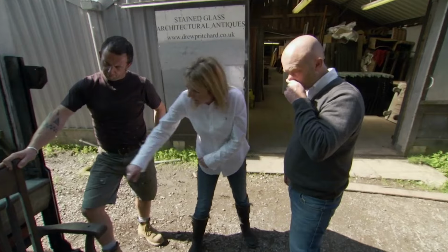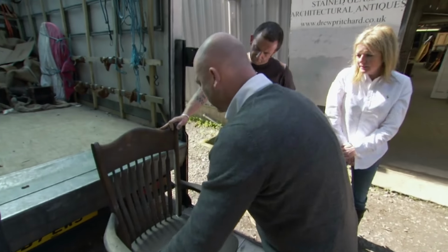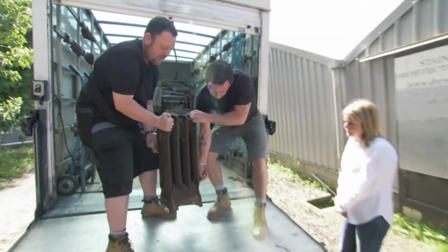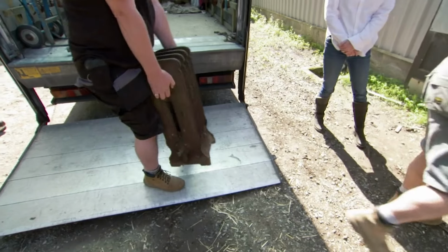Look at it when it's done. I like this. Yeah, that's what really makes it unusual, isn't it? Yeah, it almost looks American to me. What do you think of these? Gas-powered radiators. It's all right. Very ornate. Yeah, they're right. We might be able to double our money on them, so we'll sell them as they are.